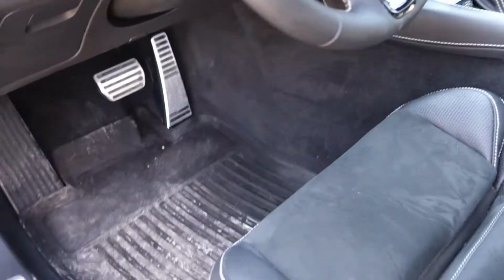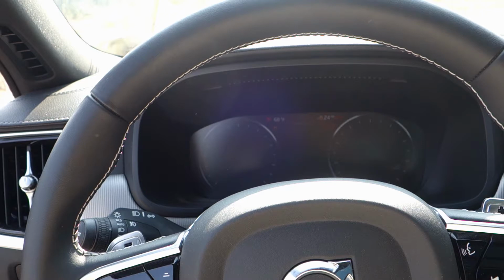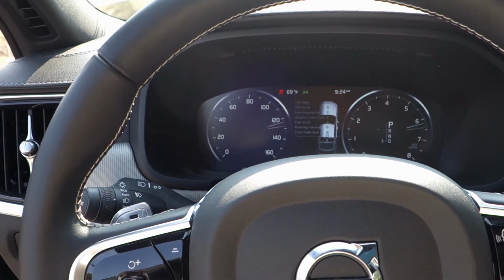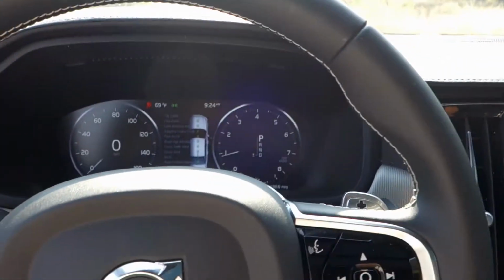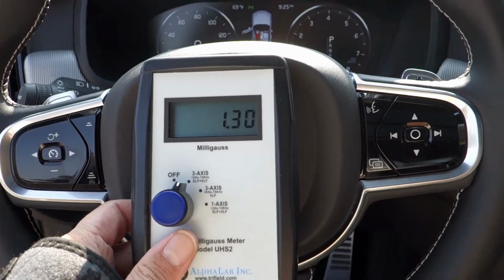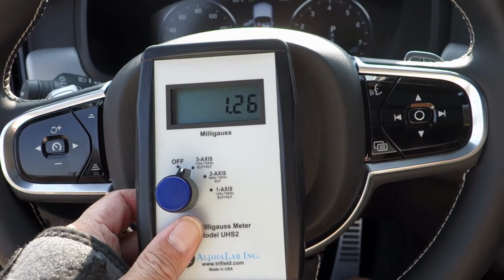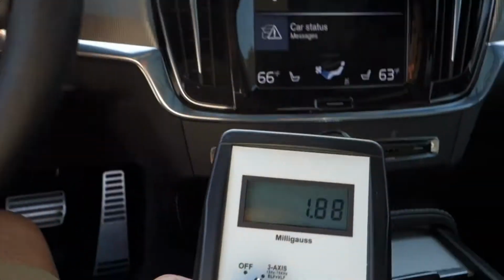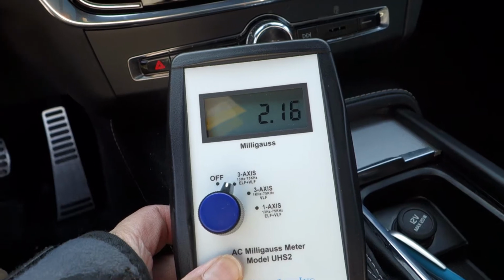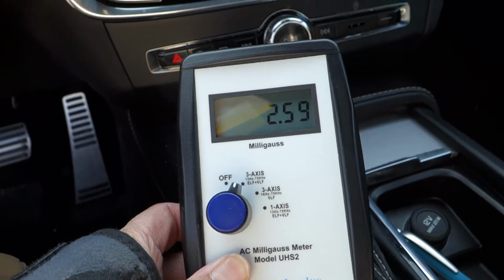I have to get in the car to turn it on. The first thing we see here is the magnetic field immediately jumps up to 1.25 at the steering column. By the handle, by the shifter, we're looking at 2.5.